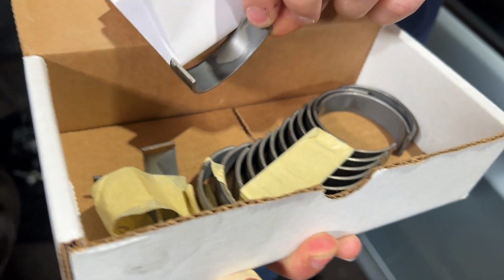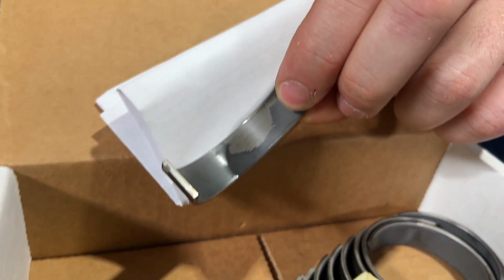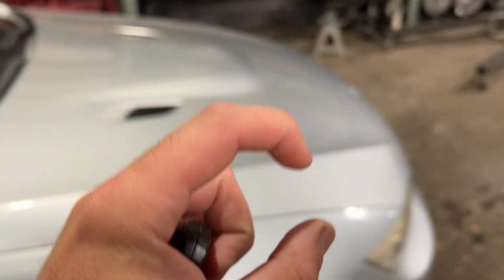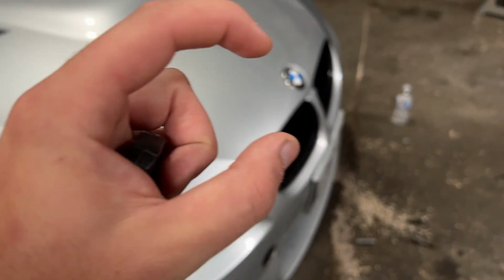Oh yeah, here's the actual proof of the rod bearings. These are original rod bearings, which actually were not in bad shape. This car was warmed up pretty well its entire life. And again, he had a folder this thick of documents for this car, which is really crazy.